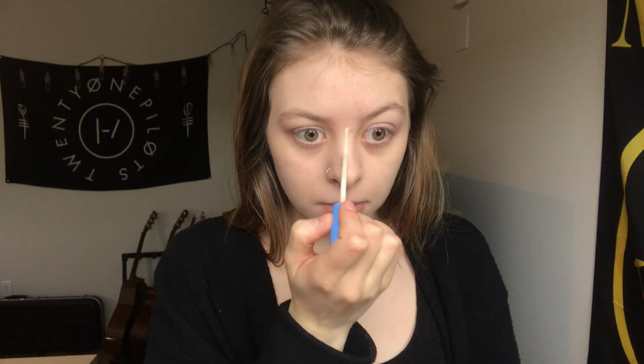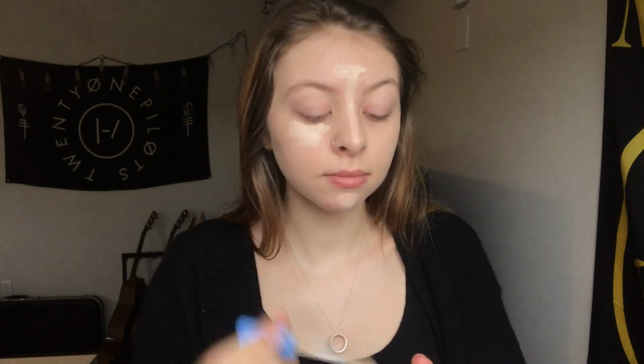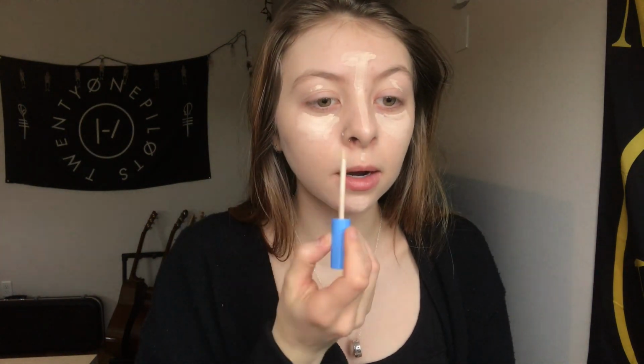Alright, now I'm going to go in with this CoverGirl Clear Matte Concealer. And this is in the lightest shade that you can possibly get because, again, I am pale. I do my makeup kind of weird, so bear with me here. I go down my nose and up here and my chin. And then I go under my eyeballs. And I just do a little bit on the eyes, and then I like to go right here. And I get really red around my nostrils, so I like to just put a little bit right there. And then I just blend it all in.